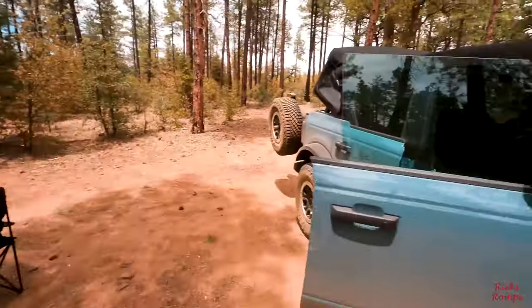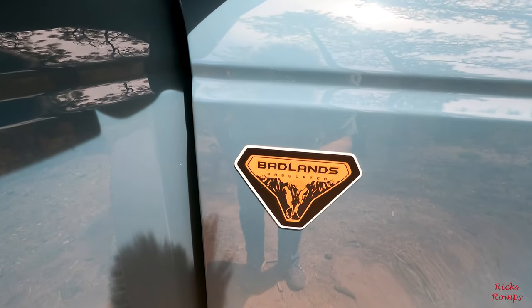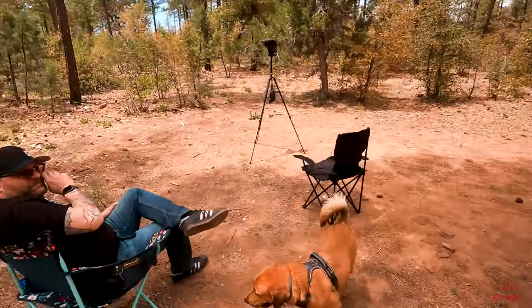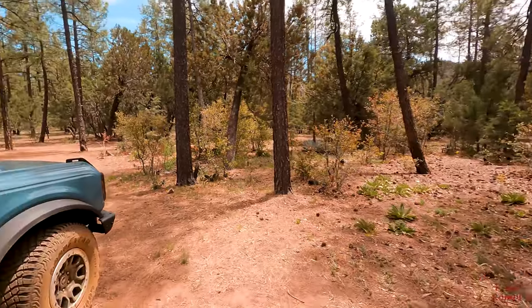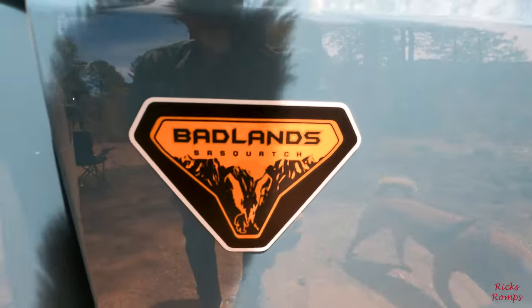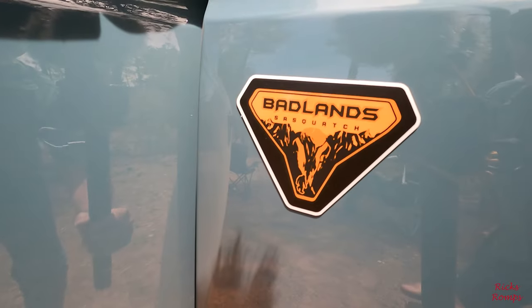So, this is the Badlands version, I guess, or package, right? Yeah, Badlands is the Sasquatch package. All right, say that again, nice and loud, I don't know if it heard it. It's the Badlands with the Sasquatch package. AKA Bigfoot? Yeah. Did you see him in the little icon on the side? No. Yeah, look at it up close. Okay. Oh yeah, at the bottom. There he is, down there. Let me get out of the sunlight here. Huh. Pretty funny.